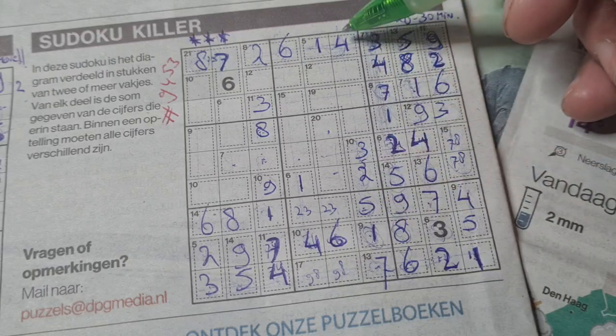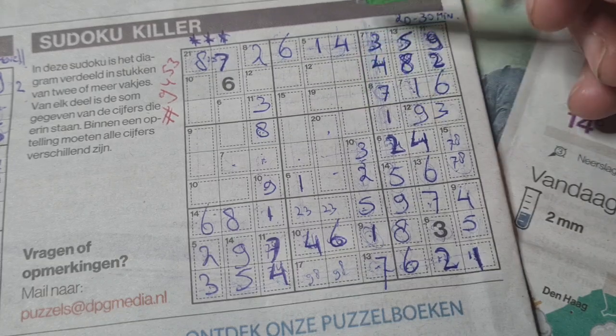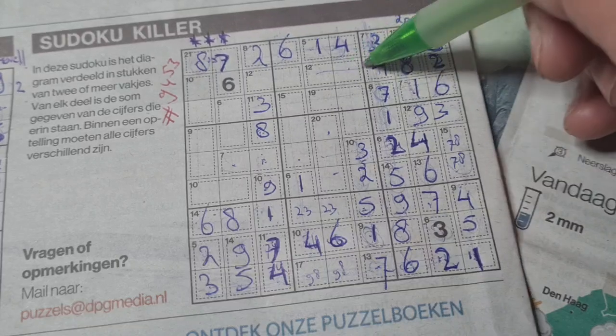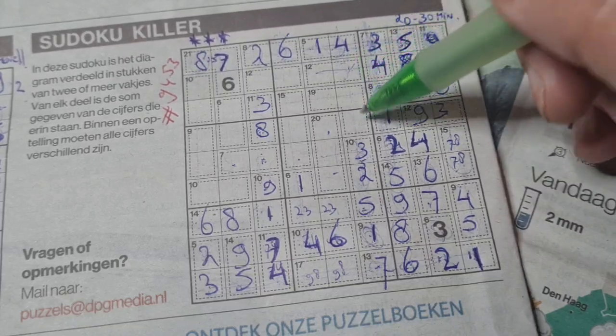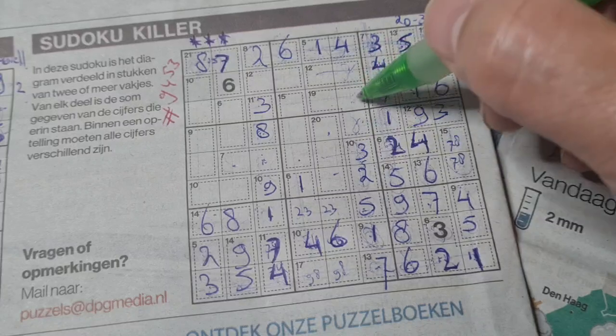1, 2, 3, 4. Need an 8. Well, in this column we need an 8. Here can be an 8. We have an 8 in this row, second row, no 8 there. Here can be an 8. We have an 8 in this row, no 8 there. So the only place left for the 8 in this column should be there.